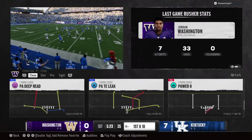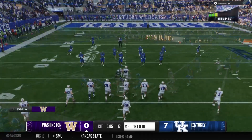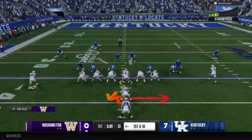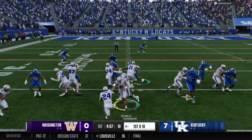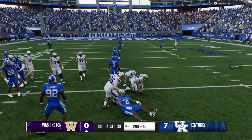Man, that's excellent blocking there on the left side of the line. They were able to get great push, get off the line, create a little bit of crease for that running back. They just created a wall. He had all kinds of room to run. Yeah, I might go back to that one and call that one again. It worked so well.